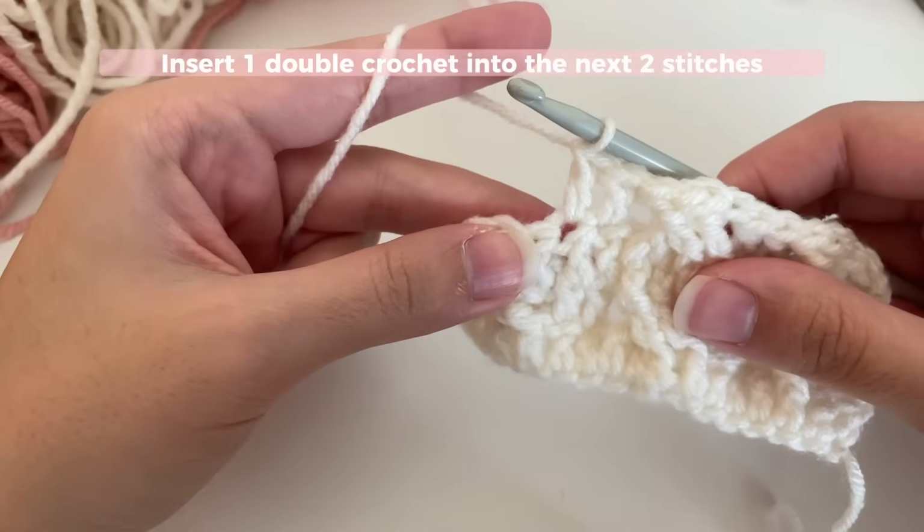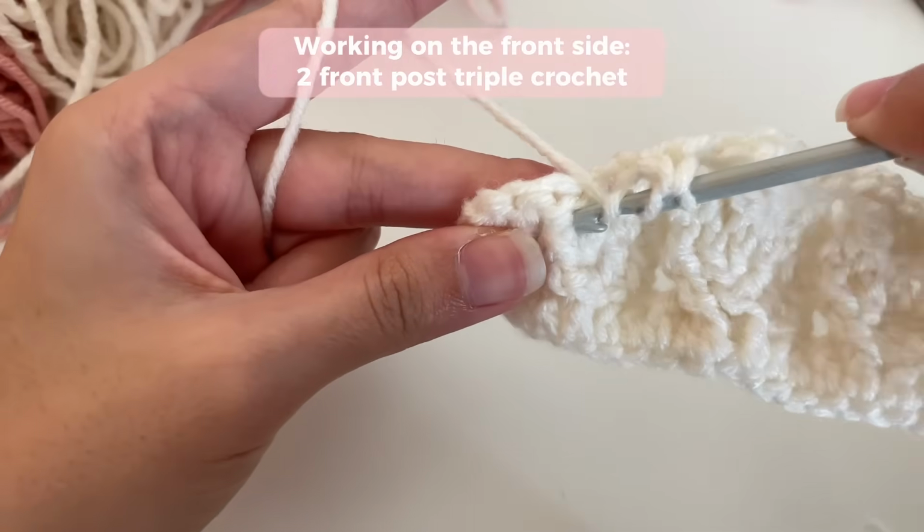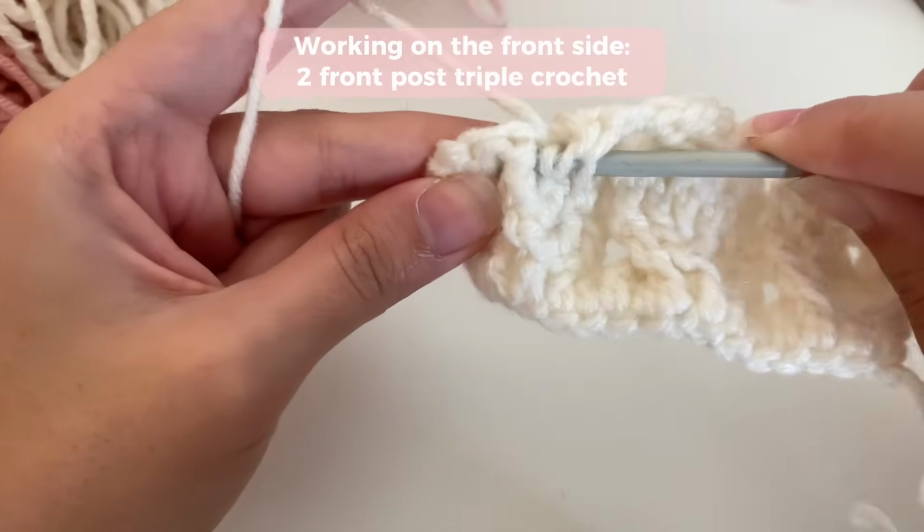Now we're going to be doing this one again, so you do 2 and then you do 1. So you do the second one first, you skip this and you go into that one.